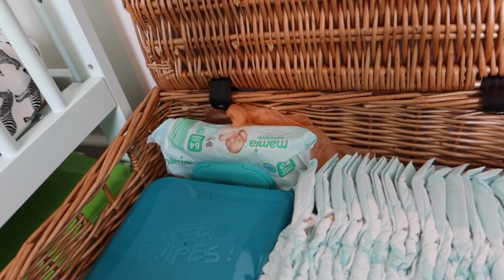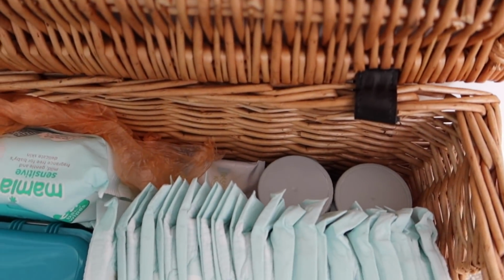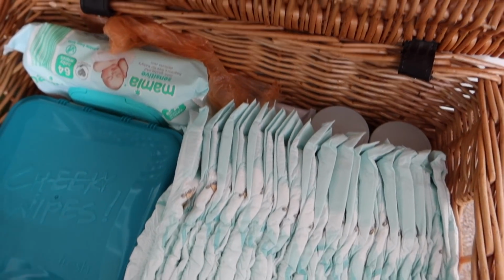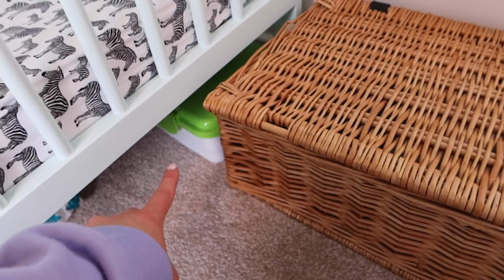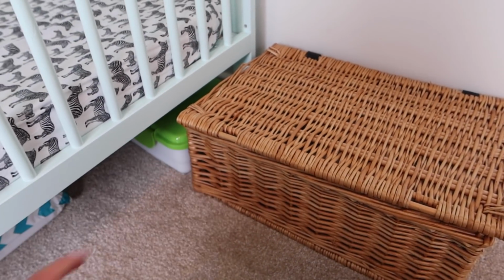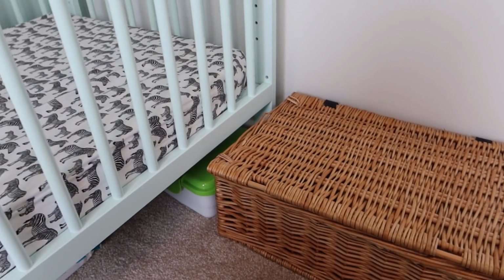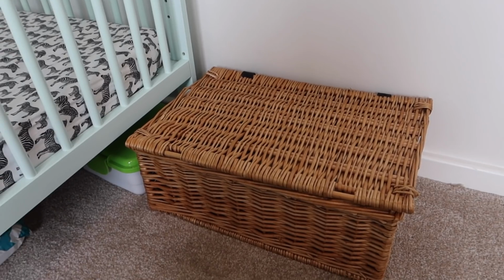like when we're out and about, and we just keep them in here so we know where they are. We've got creams down there, we've got some nappy sacks, and then we also have all of his nappies, so that's the other Cheeky Wipes box there. But that's really easy, we can just pull this out, change his nappy, get him ready for the day, and it doesn't look too in your face or ugly either, which I quite like.